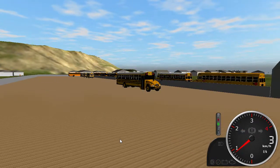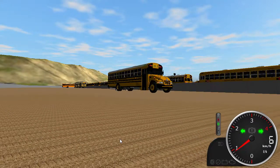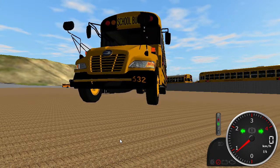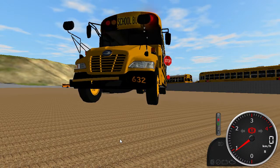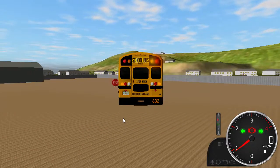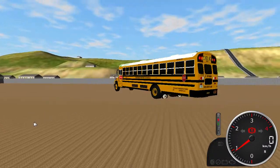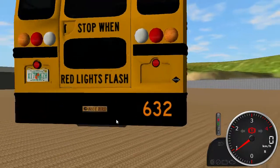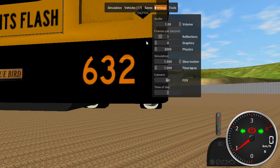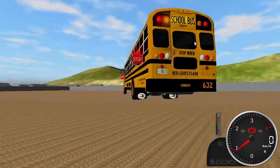This is a 2000. Oh wait, my bad. This is not a 2010. It's a 2015. Notice this has the LED stop signs, the incandescent lights, tinted windows, very quiet engine. And the non-air doors, and the crossing stick. And the orange chrome grill, or not chrome grill, why do I keep saying chrome? Anyway, I'm so used to saying that. Notice, if you just look really close, you can see what I'm looking at. Right there, that sticker right there symbolizes that it's officially a propane bus.